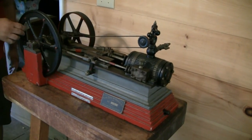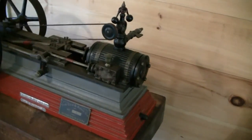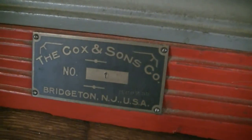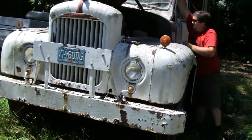Like the one in the shop. When they made them from 6 to 1,000 horsepower? 6 to 1,000 horsepower. Cute little balls to the walls. Governor balls there. Pretty cool. Look at that, model number one. In old, probably early 60s, B61.